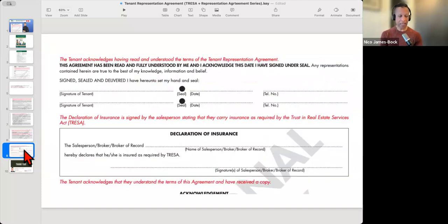The final section of the representation agreement is a section for the signatures. So it's the tenant or tenants that sign. And there's also a section for the designated representative. It's important to note that there is also a section for the declaration of insurance. Declaration of insurance is for the broker salesperson to complete and sign. It is actually specifying that the real estate broker has errors and omissions insurance, which is a requirement under the legislation.